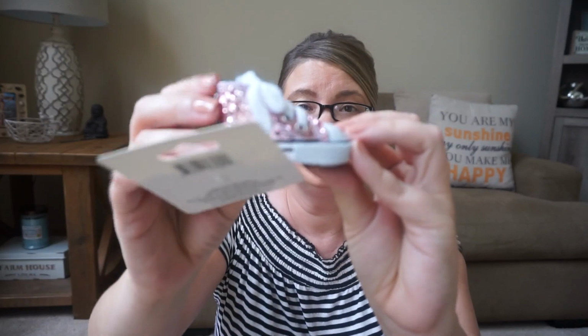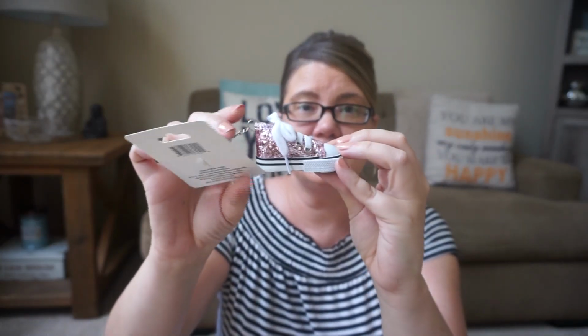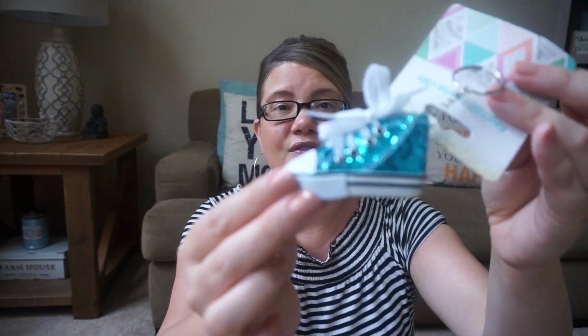But we ended up getting these super cute keychains. Check those out. Oh my gosh. I absolutely love it. So we grabbed one. This is for Sam. Sam grabbed the pink. There are different colors. I think they're silver and gold, and I took pictures of those, so those will be at the end of the video. And then I grabbed this one for myself.